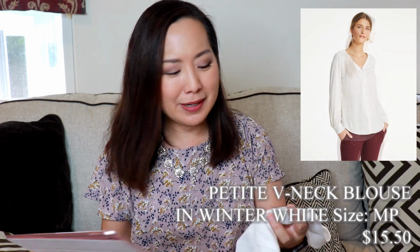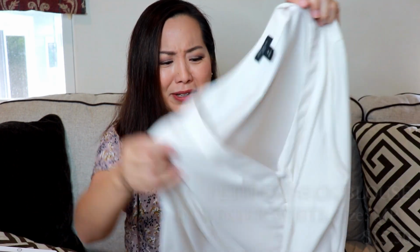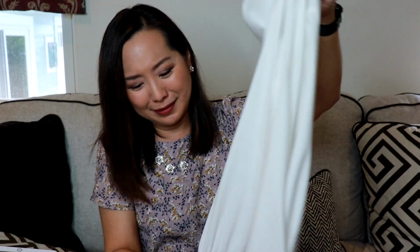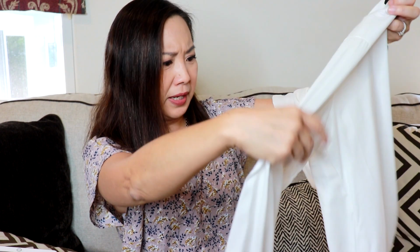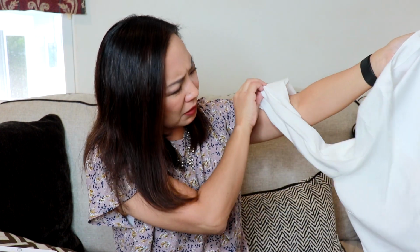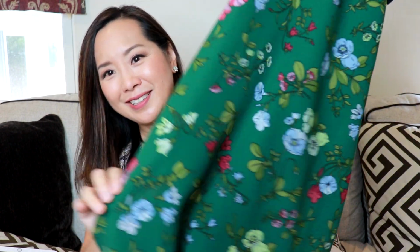Okay, so this is the Petite V-neck blouse in winter white, and I got it in size petite medium. And yeah, $15.50. Wow. Okay, if this fits, I'm definitely gonna buy this because that's a good price. So yeah, it's just basic. It's V-neck with buttons in the front. These are covered buttons, and as far as I can tell, it looks okay. There's no stains or discolorations, and yeah, looks good. Very promising start.